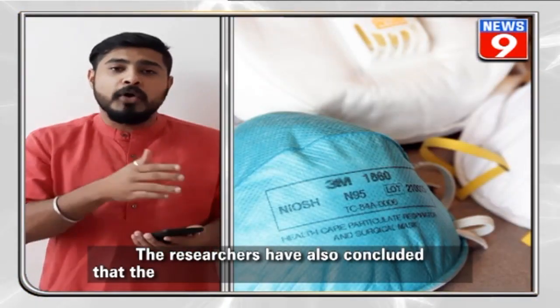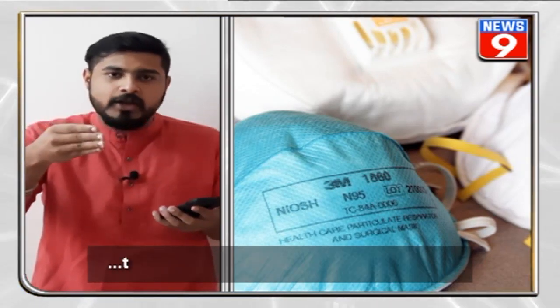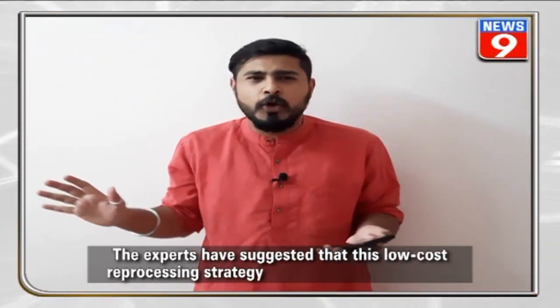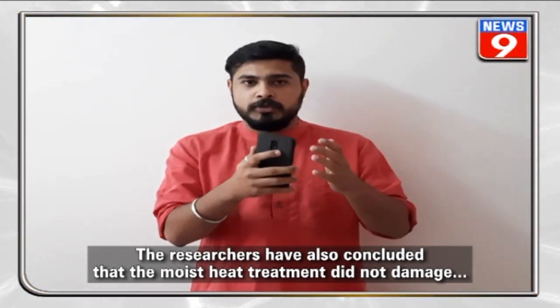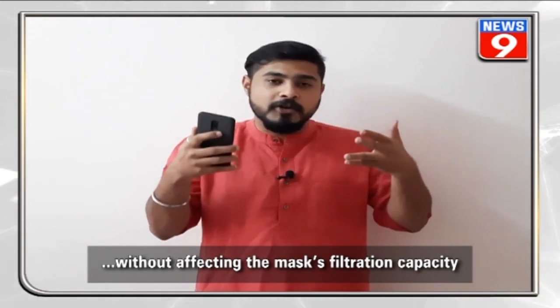They've also concluded that the moist heat treatment will ensure that the structure or the fabric of the mask, and its function, will not be affected at all. The experts have also suggested that this low cost moist treatment can be done 10 times. Even if this treatment is done 10 times, the structure of the mask, the function of the mask, the breathing capacity, the filtration, nothing is altered. They have said all of this has been kept in mind, and only then have they gone forward, and the study has shown that they can do this low cost moist heat treatment 10 times.